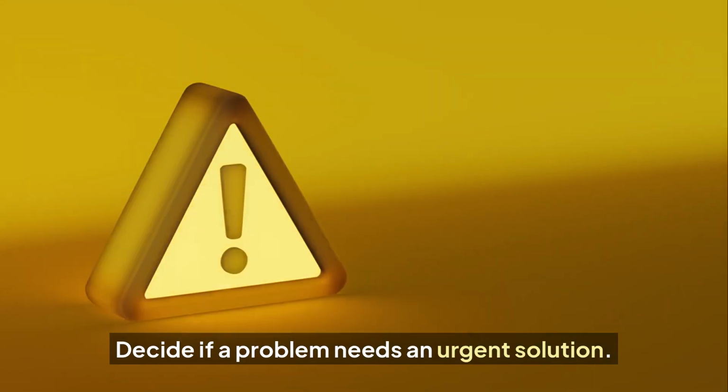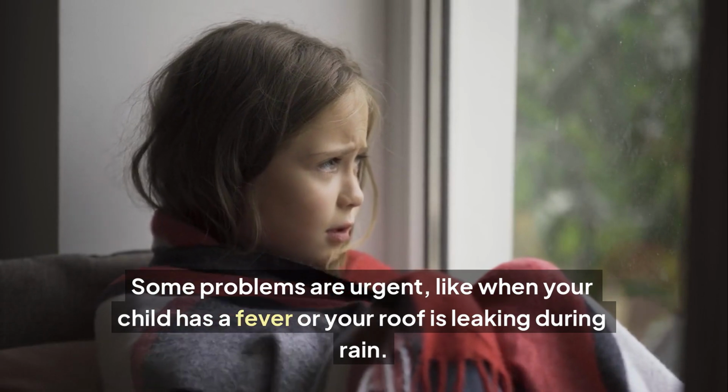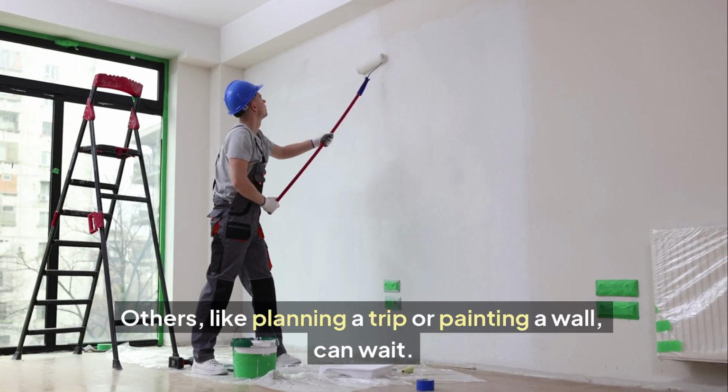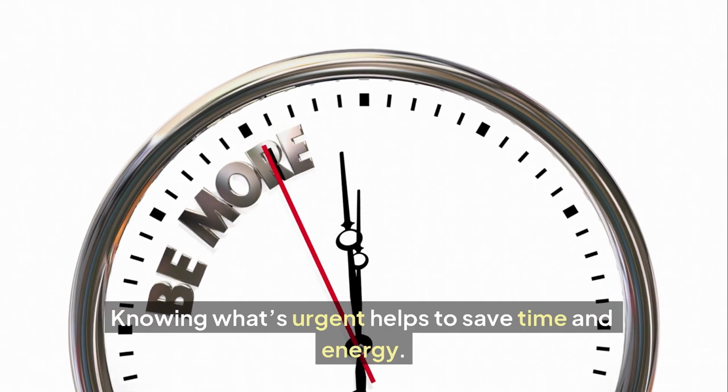Decide if a problem needs an urgent solution. Some problems are urgent, like when your child has a fever or your roof is leaking during rain. These situations need immediate action. Others, like planning a trip or painting a wall, can wait. Knowing what's urgent helps to save time and energy.